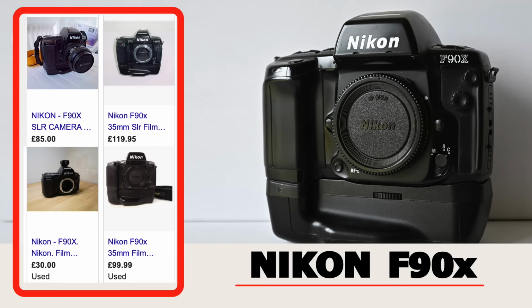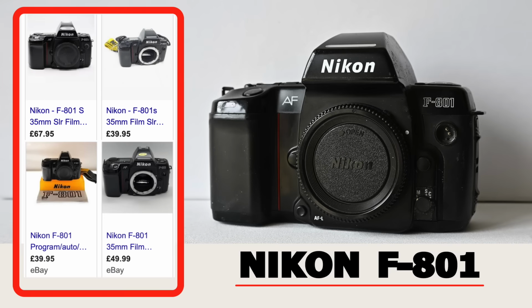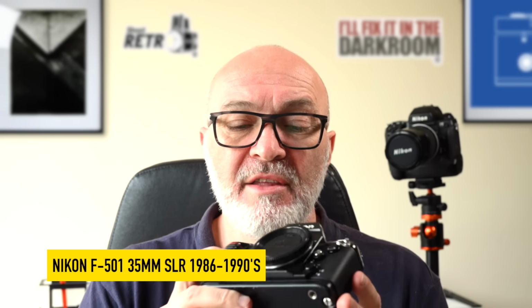This one here is the Nikon F90X, and you can pick these up for less than $100 or £100 or whatever, proper inexpensive. You've also got the Nikon F601 as well, and also the Nikon F801. Fantastic cameras, but the camera that I'm going to be shooting today is the F501, and I've had this one for quite some years and it's still working.